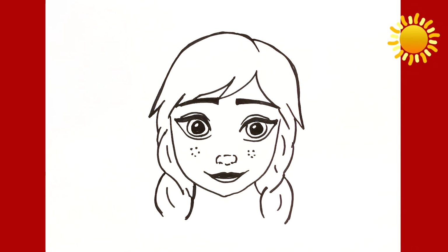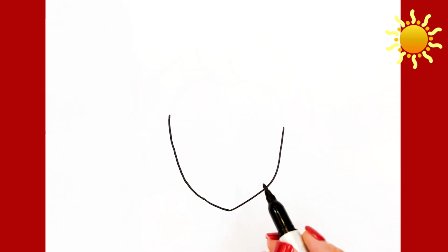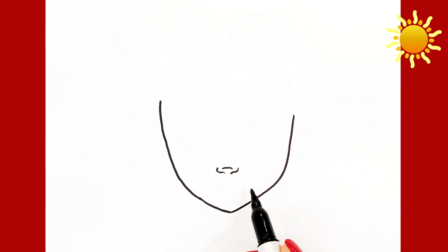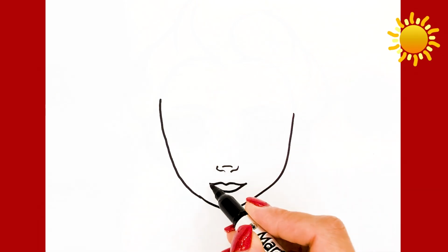Now, let's start drawing Elsa and her beautiful story. One quiet winter morning in Arendelle, Elsa decided to do something special for the village children. She invited them to the castle's courtyard, which was covered in sparkling snow.